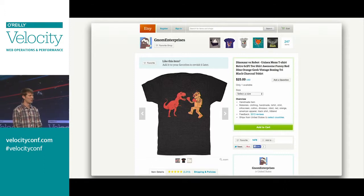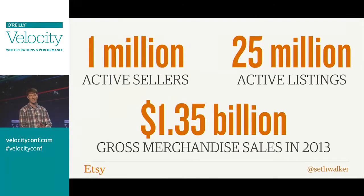If you're not familiar with Etsy itself, it's a marketplace for handmade, custom, unique items. It's a fantastic product. I highly recommend checking it out if you haven't already. This shirt features a dinosaur battling a robot. It's in the marketplace. We have over 1 million active sellers, over 25 million active listings. We did over $1 billion in sales through the marketplace last year. So it's not a small site.